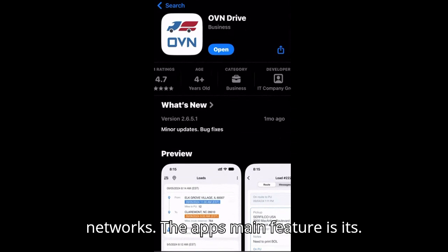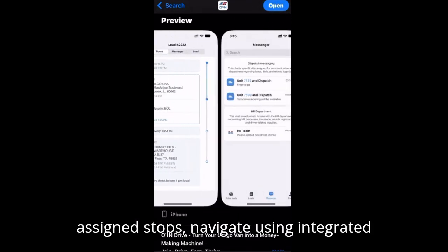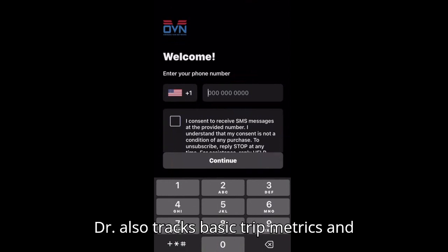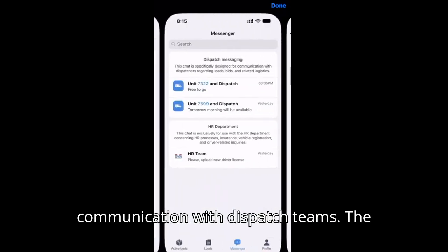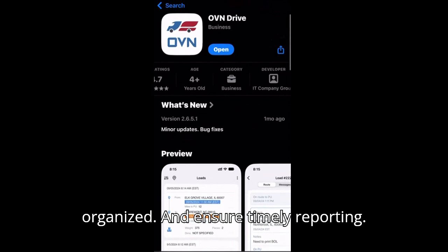The app's main feature is its route and task interface. Drivers can view assigned stops, navigate using integrated mapping tools, and update each delivery with photos, signatures, and notes. OVN Drive also tracks basic trip metrics and offers messaging options for fast communication with dispatch teams. The workflow is designed to keep deliveries organized and ensure timely reporting.